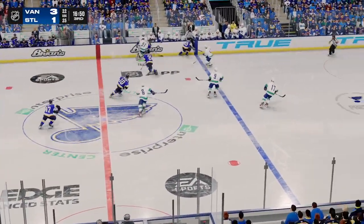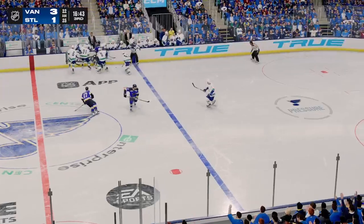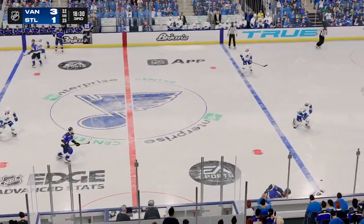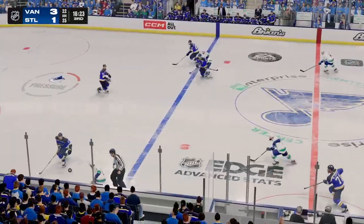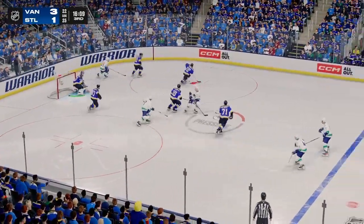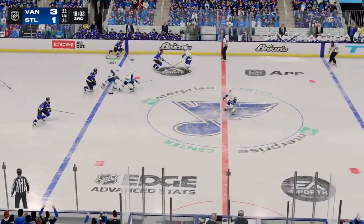Oh, and that's poked away in the offensive zone by Vucinovich. The Canucks have it against the wall. Puck grab by Hronek. Takes that pass back at the point. And that's intercepted by Shen.